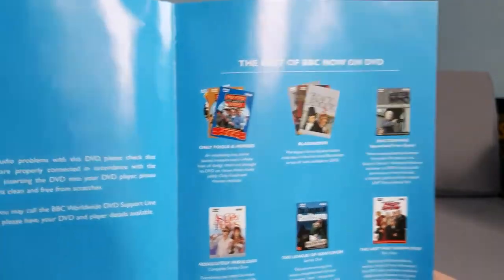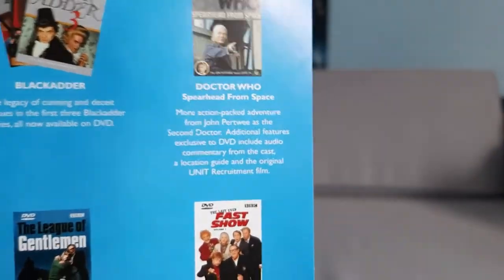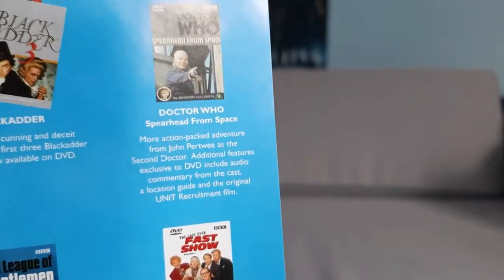So this is the exact same for all series. Just a silver box, a disc or two, and a little booklet. You don't get a booklet on the later ones, you just get a page of scenes. And look, Spearhead from Space, Jon Pertwee as the third Doctor.